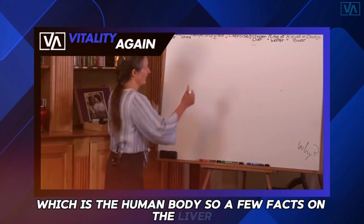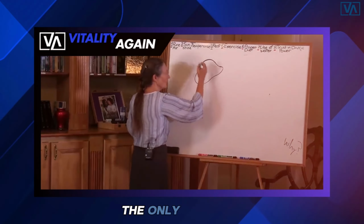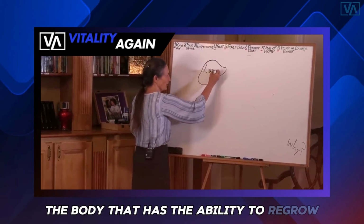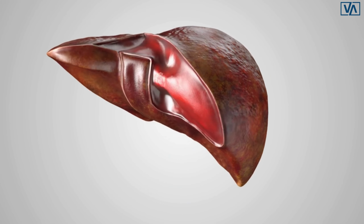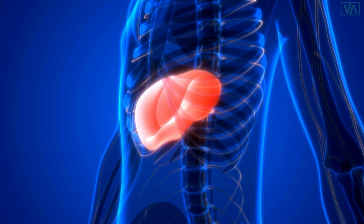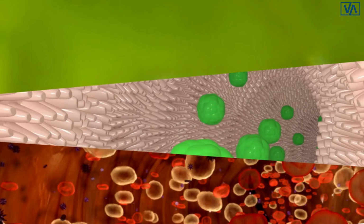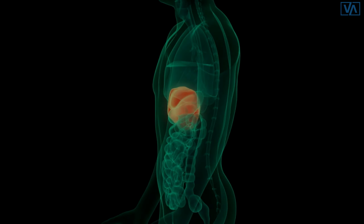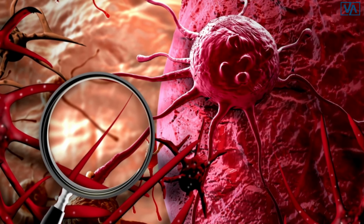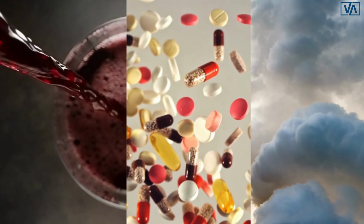So a few facts on the liver. The liver is the largest internal organ in the body, and the liver is the only organ in the body that has the ability to regrow. The liver, the largest internal organ in the human body, weighs approximately 1.5 kilograms and performs over 500 essential functions daily. According to Dr. Barbara O'Neill, the liver is a powerhouse of detoxification, digestion, and metabolism, playing a pivotal role in maintaining overall health. Positioned in the upper right abdomen, the liver filters about 1.5 liters of blood every minute, removing toxins, waste products, and harmful chemicals. It is the body's chief detoxifier, breaking down substances like alcohol, medications, and environmental pollutants.